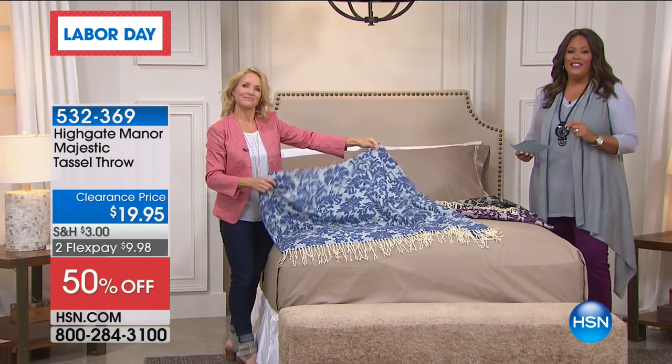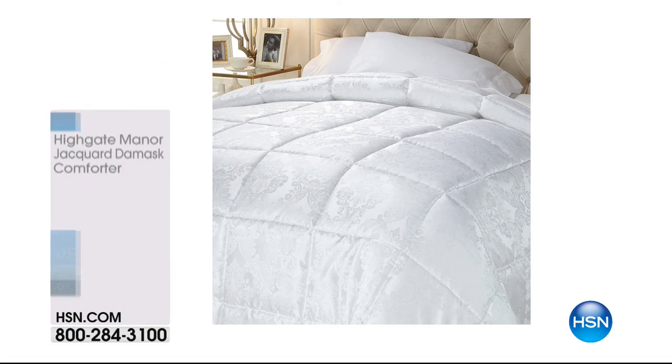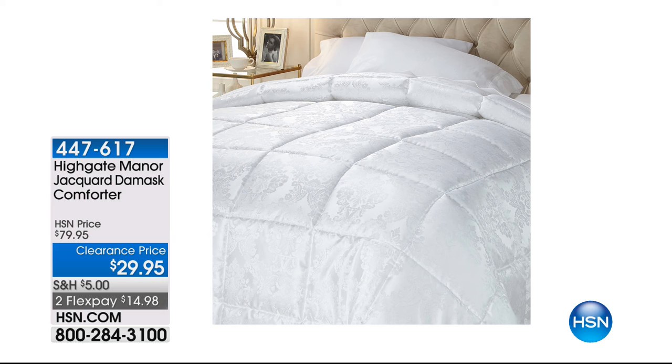Well, coming up, we have the Jagger Damask Comforter. It is absolutely gorgeous. A lot of folks can stick this in a duvet, and they may want to do that. But our customer reviews say it's so beautiful, you would never cover it up. It's $29.95 on clearance, or two flex pays of $14.98. This is normally $80. This Damask is a customer pick. If you're looking to update your style, update your room, this is nice. It's white, it's crisp, and you can't see it on this picture right here, but it has a beautiful champagne, kind of a foil effect, and it's absolutely gorgeous.